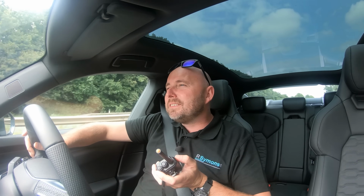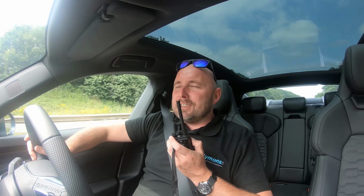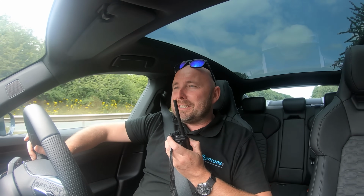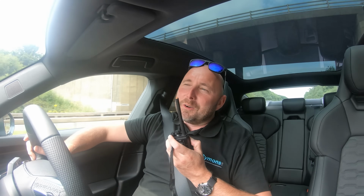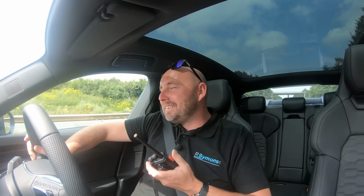The e-tron GT and the Mercedes S500, because I know you like a Mercedes S500. I'd say it's got a similar ride to a Mercedes S500, funnily enough. Not quite at that level, but it's surprisingly not a million miles off.